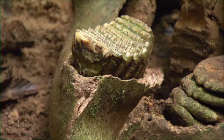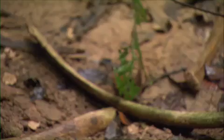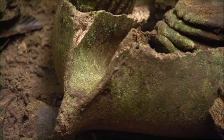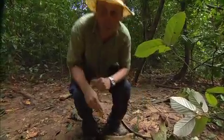Now, they only have 4 teeth, 2 in the bottom, 2 in the top, and they get 6 sets during their life. At the end of that, they die. Within the skull is a brain that weighs 3.5 kilos, and the average human brain is less than half a kilo. Now, just over here is something that I find quite remarkable.